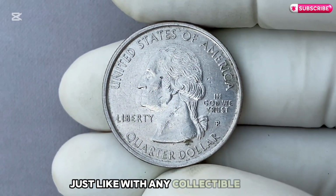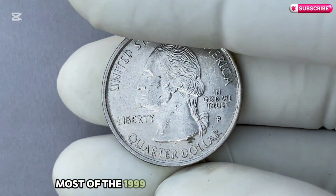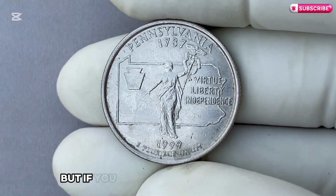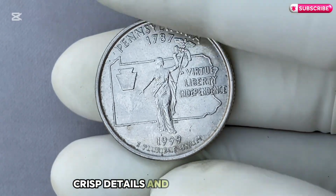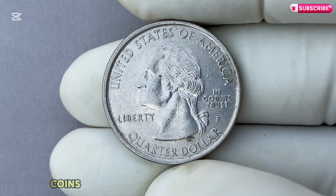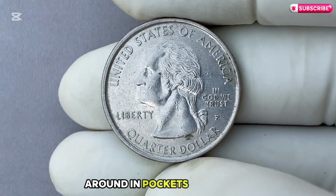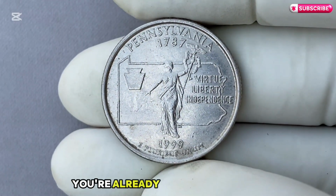Now, let's talk about condition. Just like with any collectible item, the better the condition, the higher the value. Most of the 1999 Pennsylvania quarters that were released into circulation are worn down from years of use. But if you happen to find one that's in mint condition, unmarked with sharp, crisp details and no signs of wear, you could be looking at a very valuable piece. Coins that have been kept in uncirculated, almost perfect condition are far rarer than those that have been tossed around in pockets and purses. So if you've kept your Pennsylvania quarter in excellent shape, you're already ahead of the game.